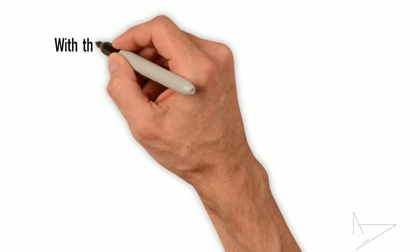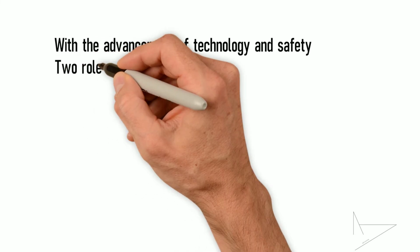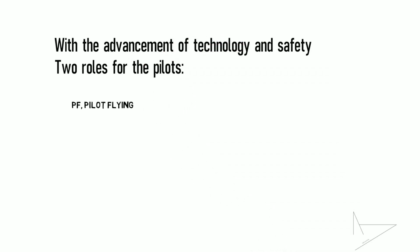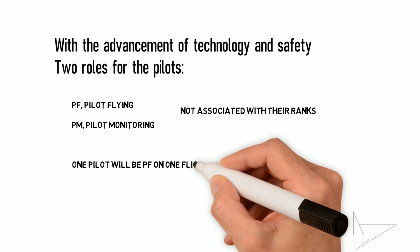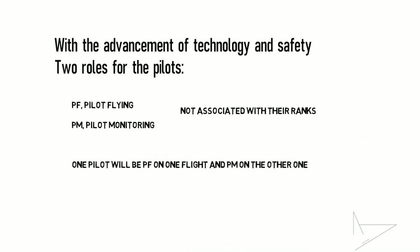With the advancement of technology and a developed awareness towards safety led by learning from incidents and accidents that have happened over the years, the aviation world has defined two roles for the pilots: PF for pilot flying and PM for pilot monitoring. These roles are not associated to their rank, so a captain can either be pilot flying or pilot monitoring. Generally, when a duty consists of, let's say, 2 flights, one pilot would be the pilot flying on one flight and pilot monitoring on the other one.